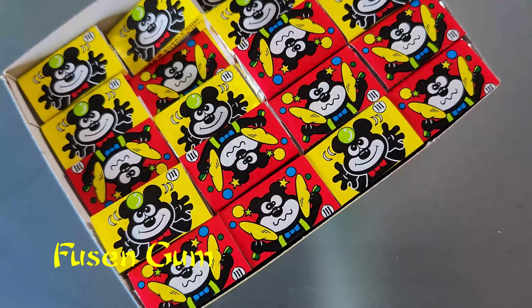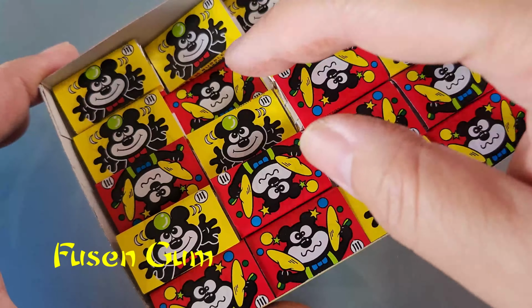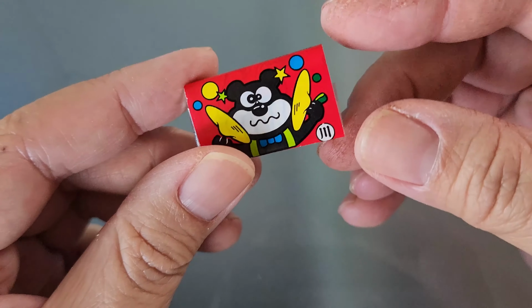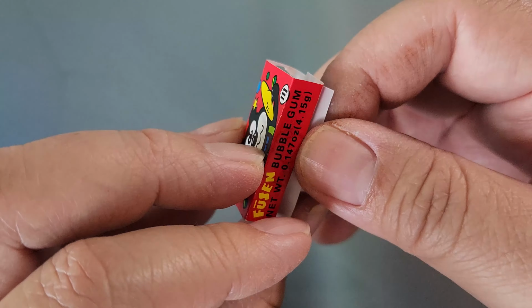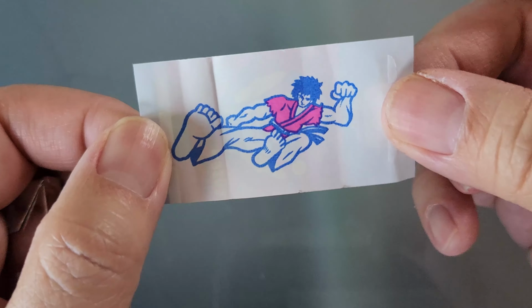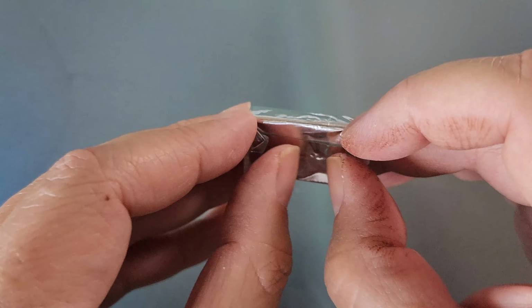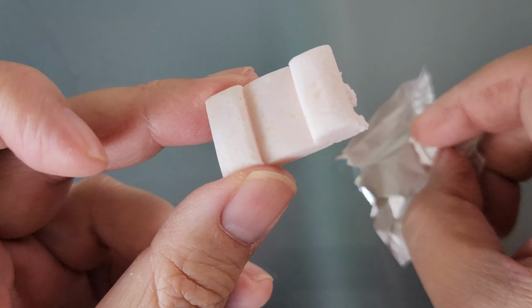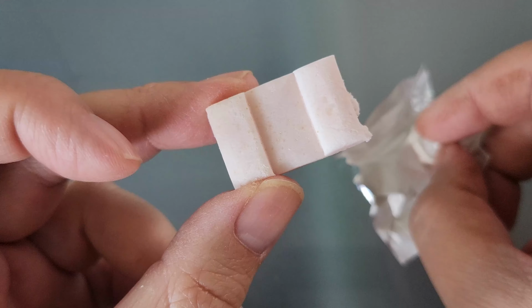What's your favorite chewing gum? Juicy Fruit? Hubba Bubba? Mine was always Fusen Gum. Fusen, or Fengxun in Cantonese, means an airship, like a balloon. Somehow, the Japanese just mastered the texture of gum. It's so soft and yet satisfying to chew. Just the right fruity sweetness.